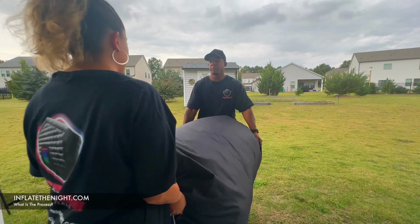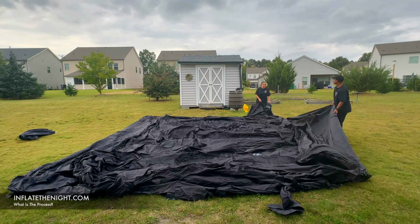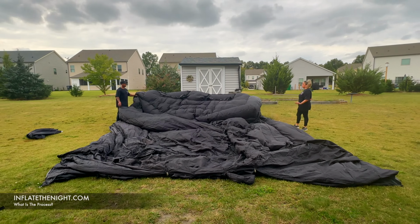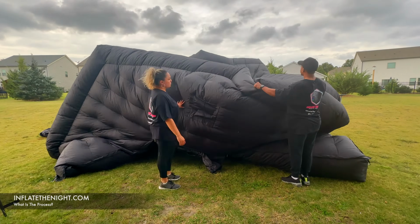After you book online, we will arrive at your location 1 hour before your booking time to set up the nightclub and add-ons. There is nothing you need to do but party the night away. Once your party is over, we come to your location to deflate the tent, uninstall any add-ons, and remove them from your property.